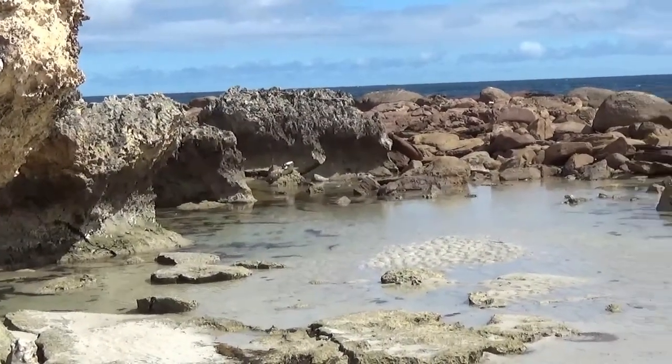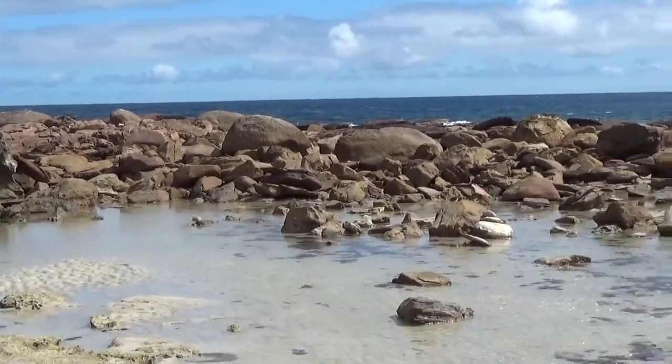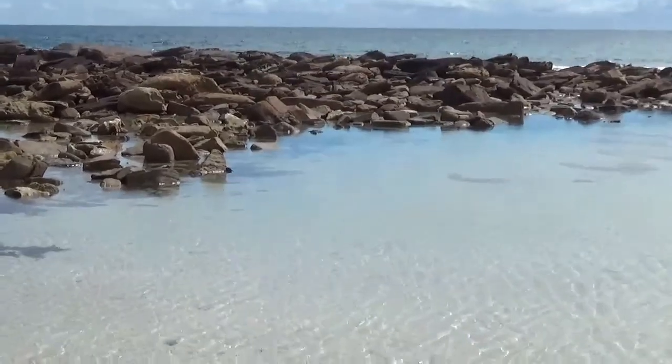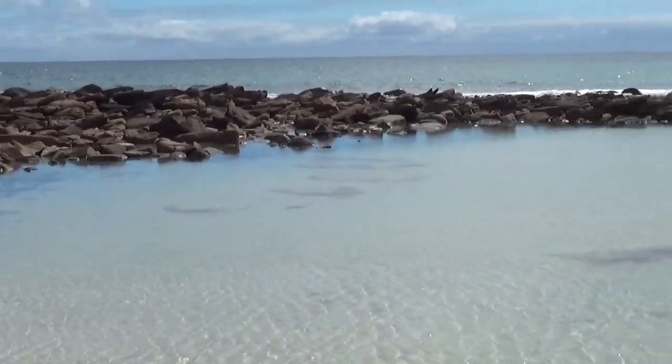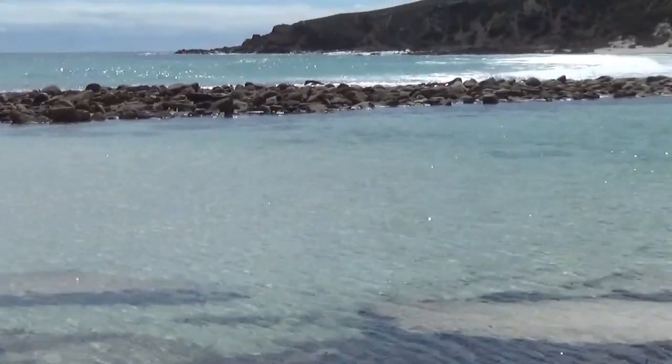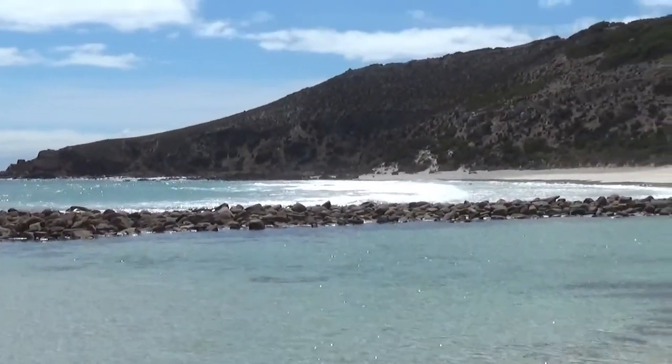We're at Stokes Bay Beach. This is an enclosed little pool, safe swimming. Got rocks all around the outside edge. Not too deep, it's a good kids' beach. Right round up to the other side.